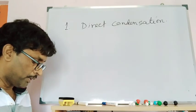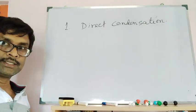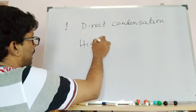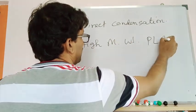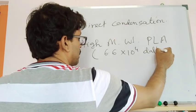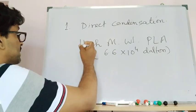High molecular weight PLA, whose value is generally 6.6 into 10 to the power 4 Dalton, is generally used for the packing industry. So this one is more important, that is high molecular weight. So this can be used by the packing industry, and how can this be prepared?